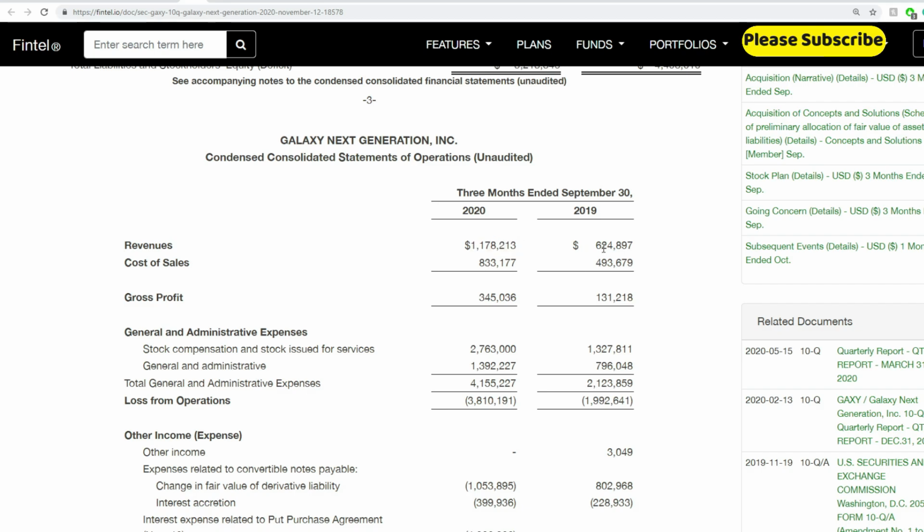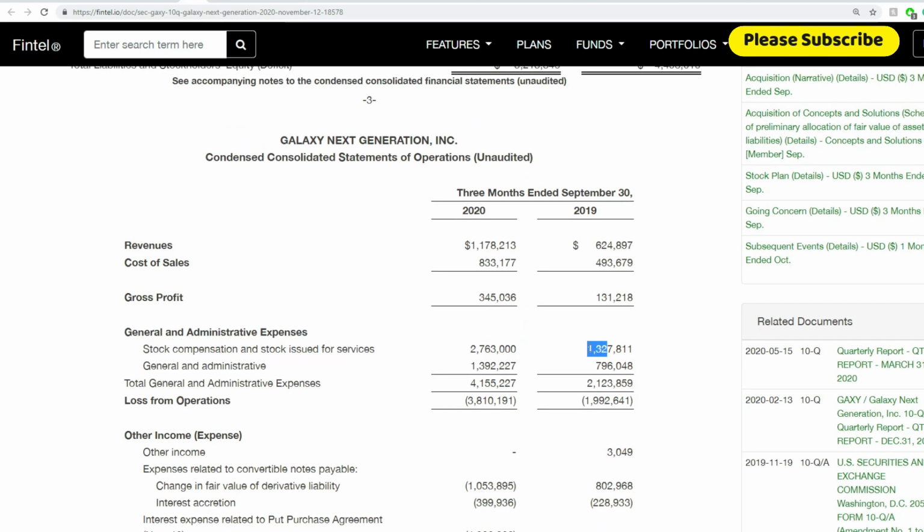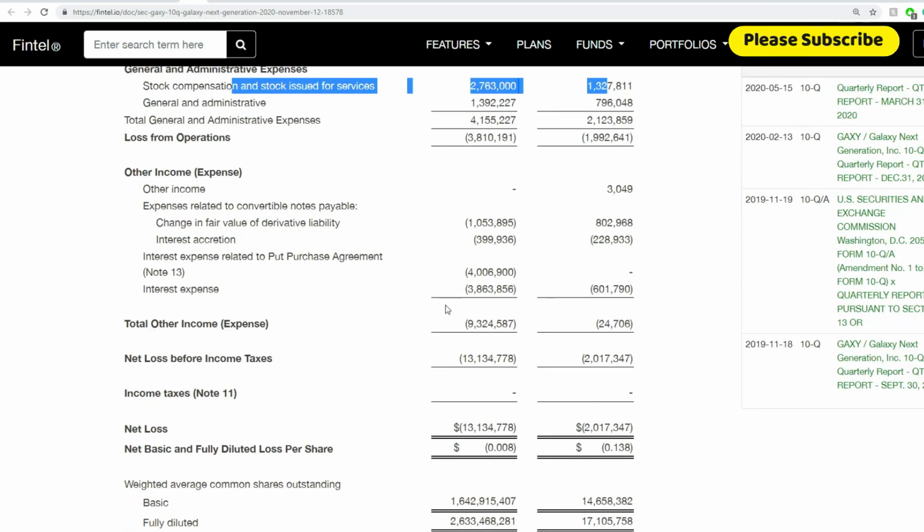Your revenues have increased almost to double. The cost of sales, of course, has risen, but the gross profit has more than doubled, and that is amazing, from 131,000 to 345,000. Loss from operations is a negative impact, because loss from operations was 2 million and now it's almost 3.8 million, almost close to 4. That is significant. The main thing is general and administrative, which doubled, and so did stock compensation and stock issued for services. So when you look into the net loss, things aren't looking good at all.